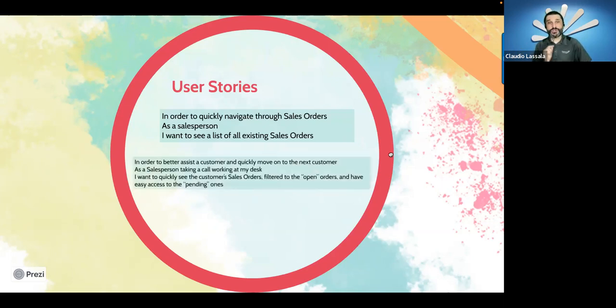In order to better assist the customer, that there is value, right? A business wants to better assist the customer and quickly move on to the next customer, right?